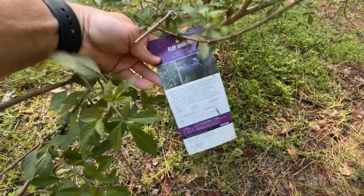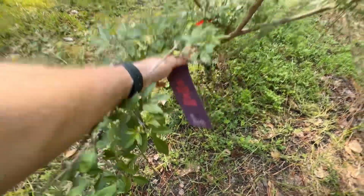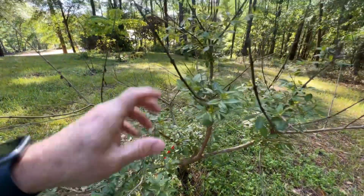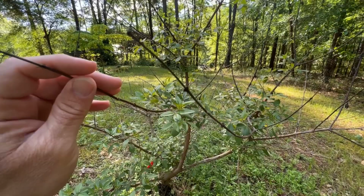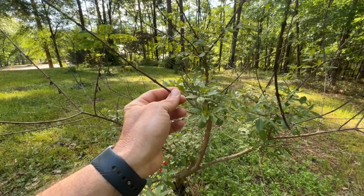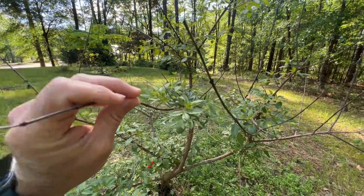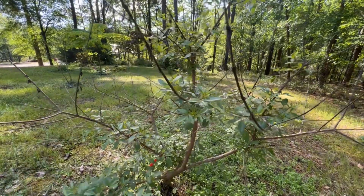And the same thing happened with our Flipside Vitex. This is a chaste tree. Beautiful purple flowers, great little small tree. Pollinators love it, but it got knocked way back. We need to come in here and prune off some of these dead limbs. That late cold got it pretty bad too. I really was worried about it, but she's flushing back out now and should do just fine.